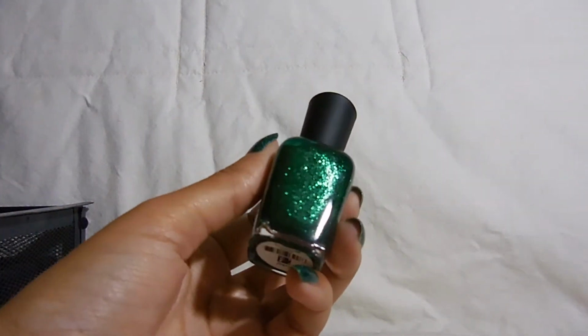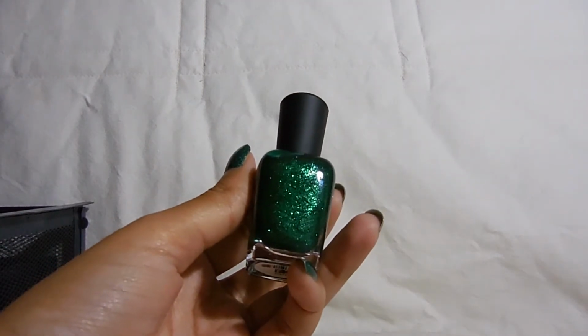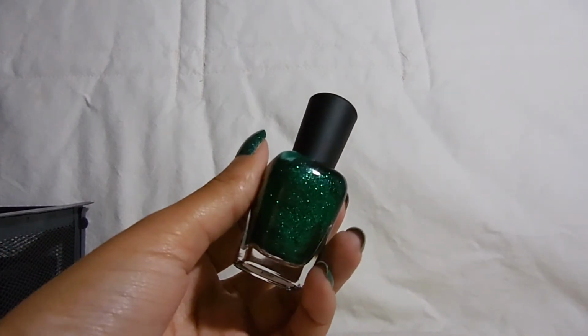This next one is in the color Elfie, and this is one of my new ones that I picked up, and it looks like the Wizard of Oz, which I'm pretty sure that's what it's from because it's called Elfie. It just looks like Wizard of Oz, and it's just amazing.